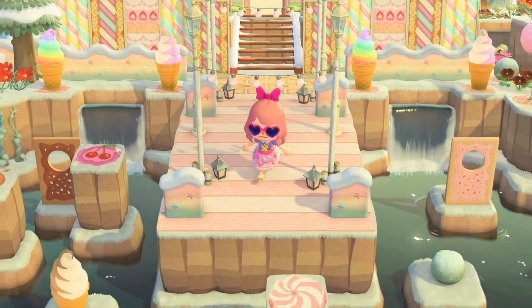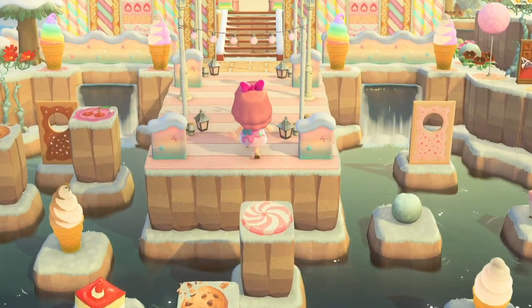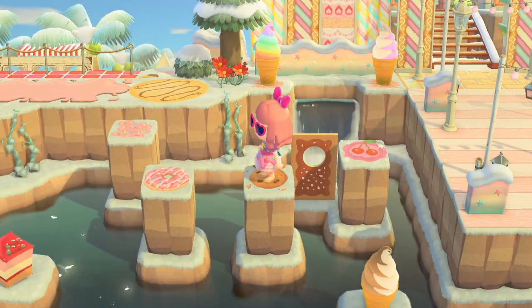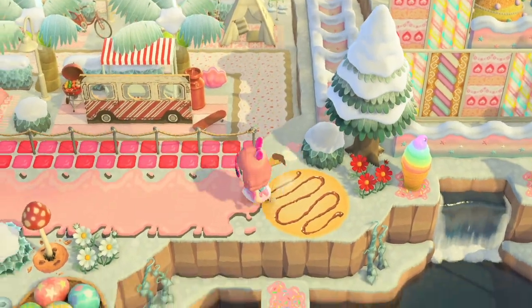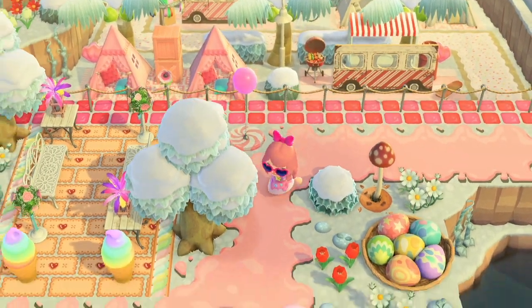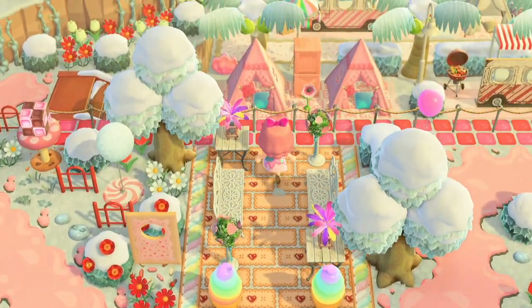Love that. Wait, can we hop? Does this take me somewhere else? Oh my god. All right, look at the little bus down there. So cute. Oh, there's a stairway down there.